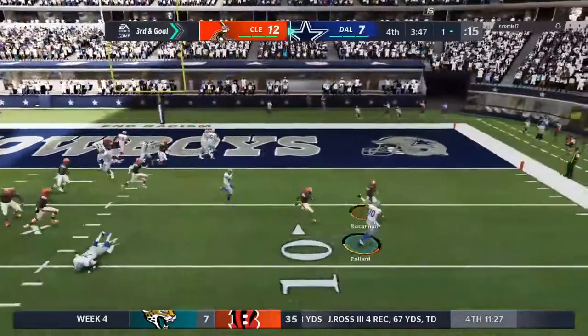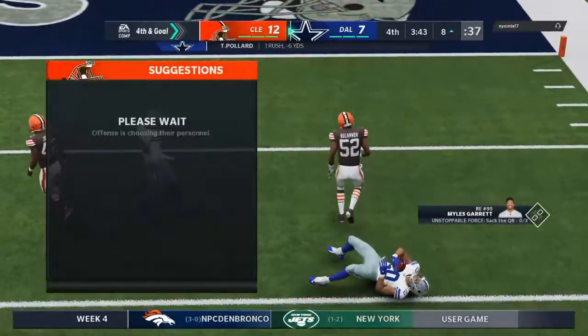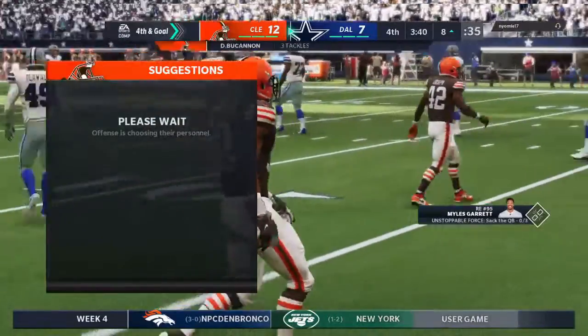Trying to run for it with Pollard. And he is going to lose yardage here. He lost a big chunk, 6 yards there, and it leads to 4th down.